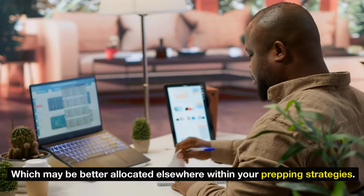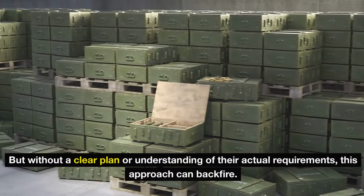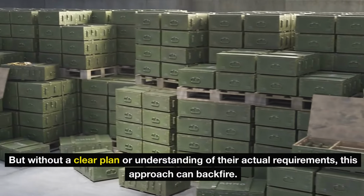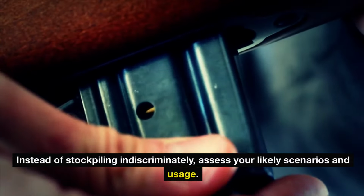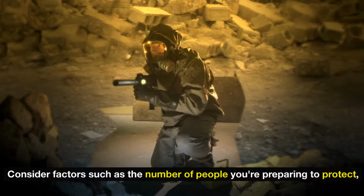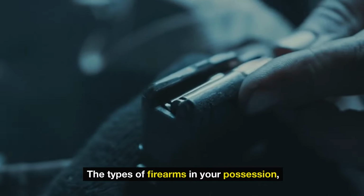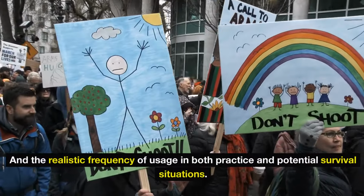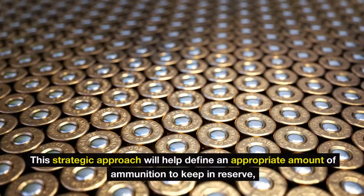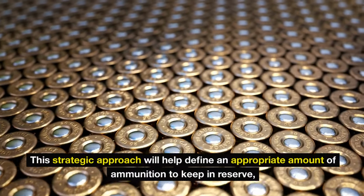prepping strategies. Preppers often buy ammo in bulk to take advantage of cost savings, but without a clear plan or understanding of their actual requirements, this approach can backfire. Instead of stockpiling indiscriminately, assess your likely scenarios and usage. Consider factors such as the number of people you're preparing to protect, the types of firearms in your possession, and the realistic frequency of usage in both practice and potential survival situations. This strategic approach will help define an appropriate amount of ammunition to keep in reserve, curbing the impulse to overbuy.